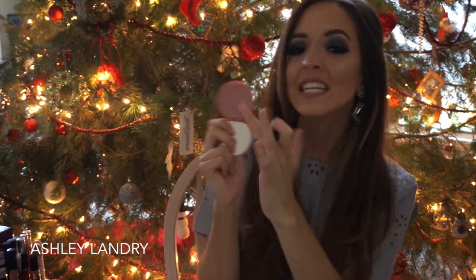So this is a really beautiful blush. It's got like a pinky tone to it, but it's not too pink. Like I feel like in the pan it looks really pink, but on the skin it gives such a beautiful kind of dusty pink look. I've taken down the imprint in the blush because I've used it so much.